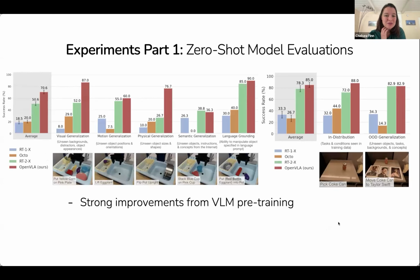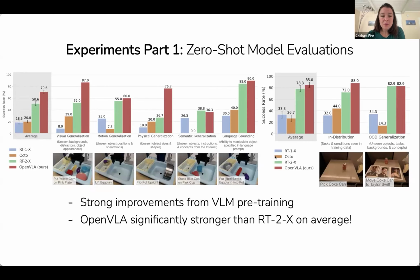Great. So in the results, the first thing that we can notice is that the green and red lines, the two VLA models, are a lot stronger than the other generalist policies in blue and orange. And so this means that we're getting really strong improvements from VLM pre-training along these different axes of generalization, like visual generalization, motion, physical, semantic, and language grounding. And we also see that OpenVLA is actually stronger than RT2X on average, both on the WidowX robot by a really large 20% margin, and by a much smaller margin on the Google robot. This is somewhat surprising, especially because the OpenVLA model is a lot smaller than the RT2X model.